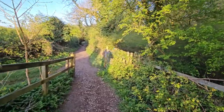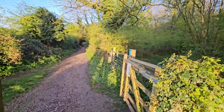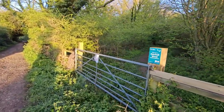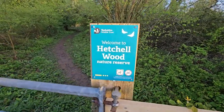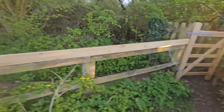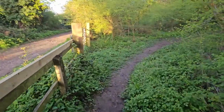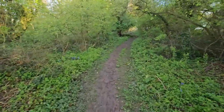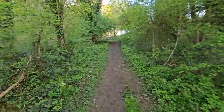It's the last in my short series today of my top five woodland walks to do this spring if you're in East Leeds. That's where we are today, Hetchell Woods near Bardsey. It was never meant to be the definitive top five most beautiful woods. It's just five woodlands that I sometimes go walking in. This one not so much as the other ones, but it is a particularly beautiful place.